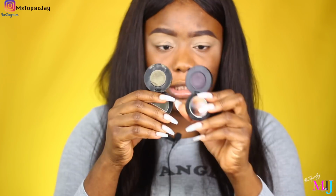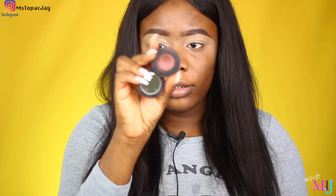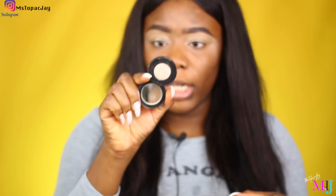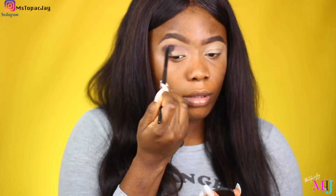So this is the shade Zen, which is a green shade. This is the shade Concord, which is a purple shade. This is the shade Cesar, which is, oh, now I can't describe this color now. And this is the shade Pink Diamond. Literally, it's what the name says. I'm gonna go with the shade Concord. Look at that, it's so easy to blend.